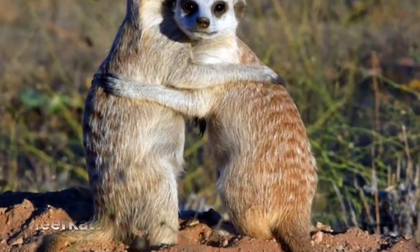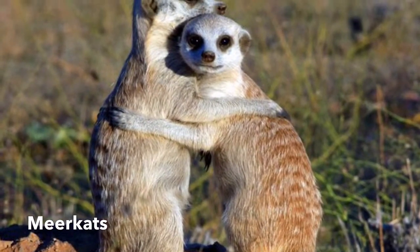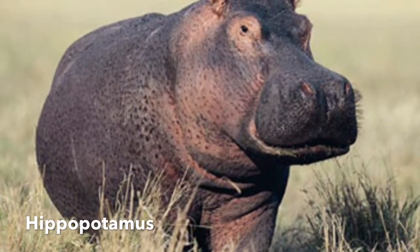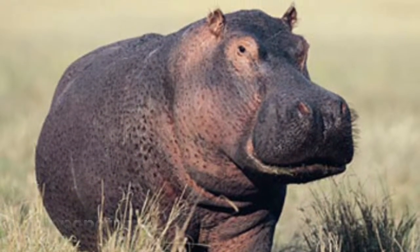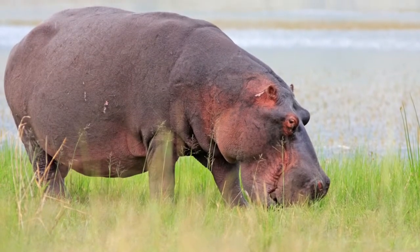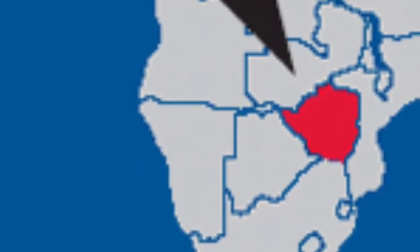A meerkat can eat venomous snakes and bugs without getting hurt. A hippopotamus comes from the Greek word meaning water or river horse, but they are not horses at all. Also, hippos are herbivorous animals. Since I was so close to Zimbabwe, I took a trip to Victoria Falls.